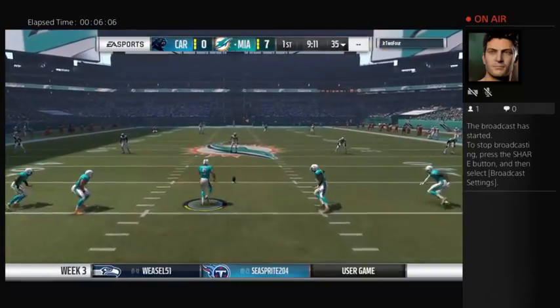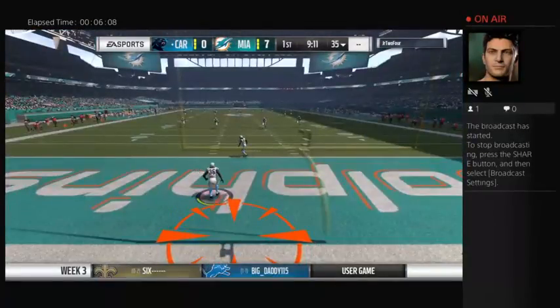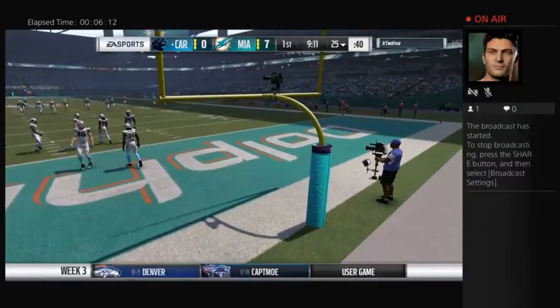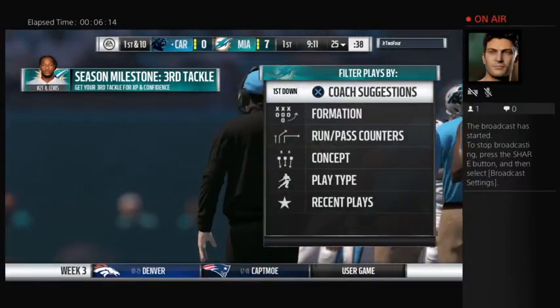Kick it away after the touchdown. And this will be a touchback as that sails over the end line.